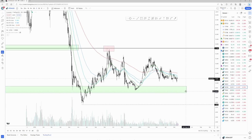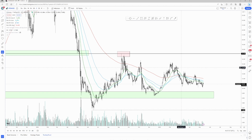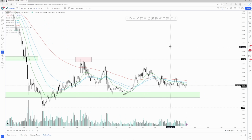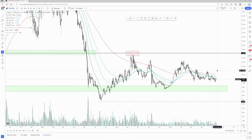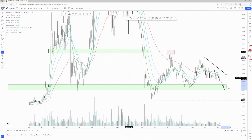Atom, Cosmos, this is a great chain, but of course it's kind of just chopping around, consolidating. Don't really know what to make of this chart, to be frank and honest with you. It's just kind of grinding around and doing nothing. I think that it's going lower. I mean, you can see lower highs and lower lows all the last several months. I do believe it's going to go to something like this $8 area. It wouldn't surprise me at all.